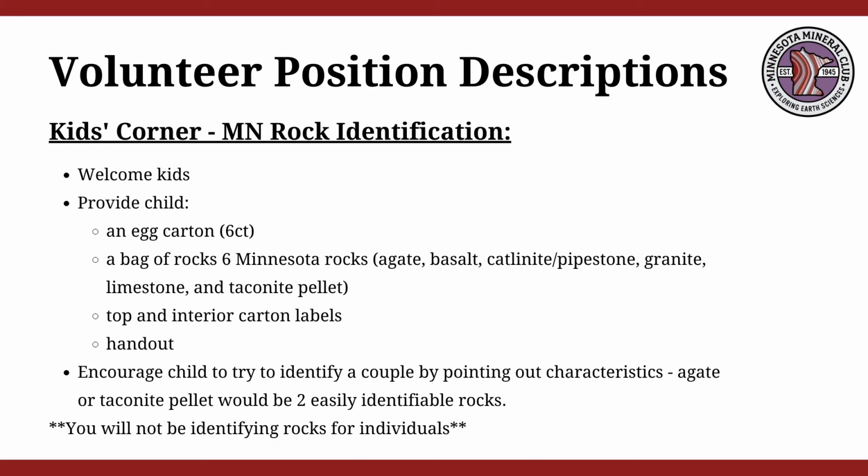And for our Minnesota rock identification activity, again, you'll welcome the kids, and then you're going to provide each child an egg carton. It's a 6-count egg carton, and then we have pre-bagged rocks, so 6 common Minnesota rocks, and those are agate, basalt, catlinite or pipestone, granite, limestone, and a taconite pellet. You'll also provide them the top and interior carton labels, as well as a handout which has each of these rocks described and locations they can be found.